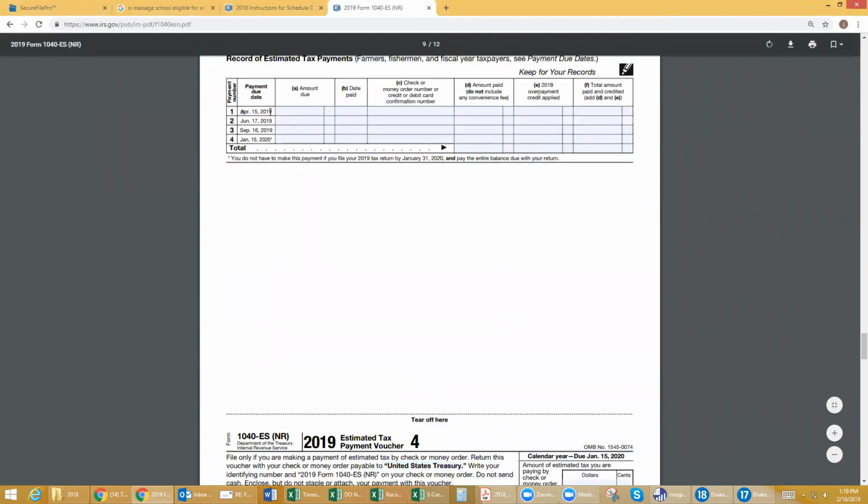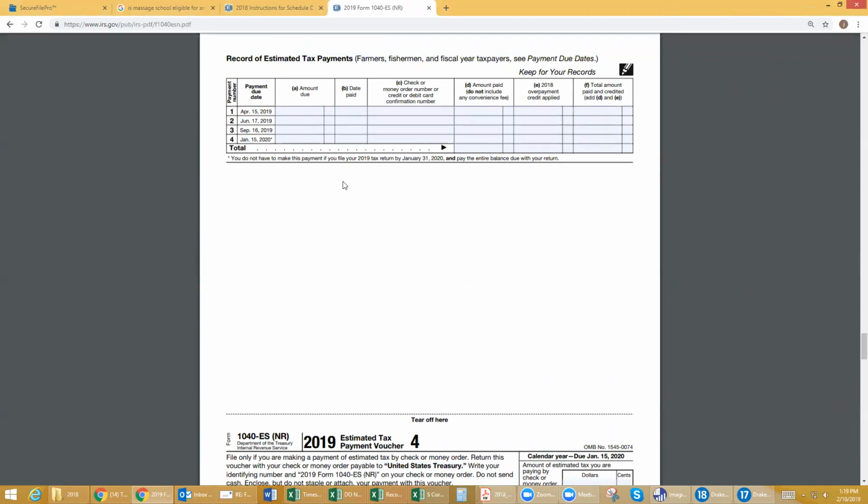And as you can see, these are the due dates for the four right here: April 15th, 2019, June 17th, 2019, September 16th, 2019, and January 15, 2020. But again, this is paying income taxes and Social Security taxes and Medicare taxes, self-employment taxes, paying all of that for the current tax year, because we're in a pay-as-you-go system.